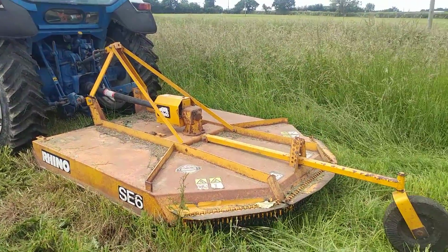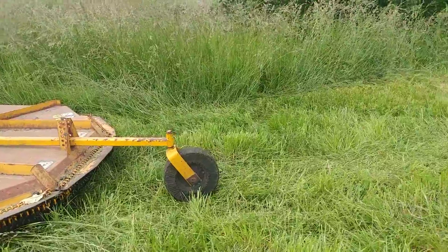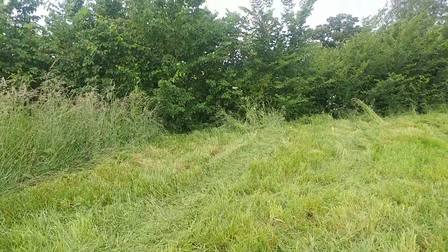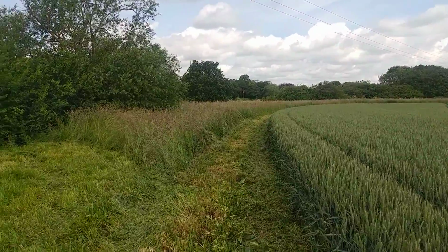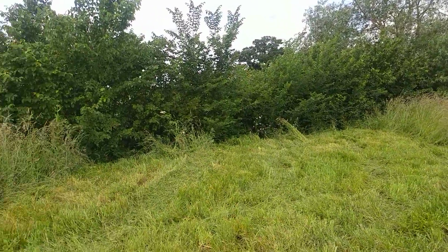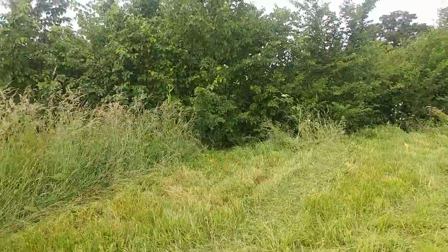So I'm just going around here today, and while I was doing it, I thought I would just stop by the bank here, because this in fact is the top of the bank of the River Brant, although you can't see it at the minute because the vegetation is so lush.